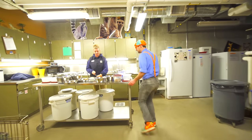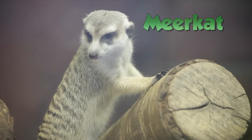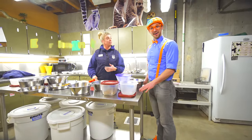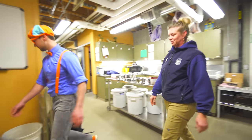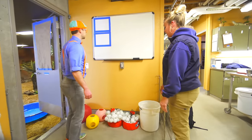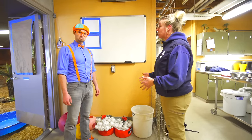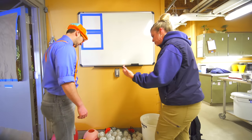What are you doing? I'm making some diets for the meerkats. Meerkats? I love meerkats. What else are you gonna do today? Well, you know what? I was gonna do some enrichment. Do you wanna help me? Yeah. Excellent. Let's go over to the exhibit. Okay. And what's enrichment? Enrichment is giving our animals choices, things to do, things to play with, kind of like kids on a playground. Ooh, that sounds fun.